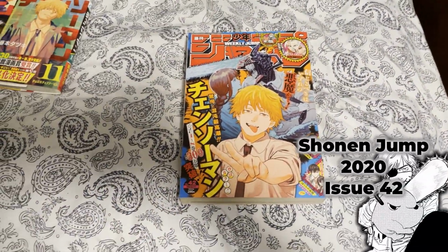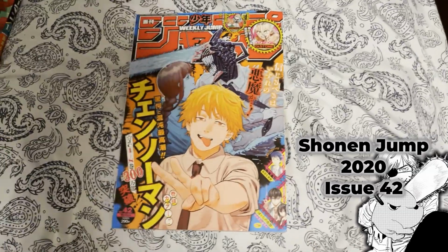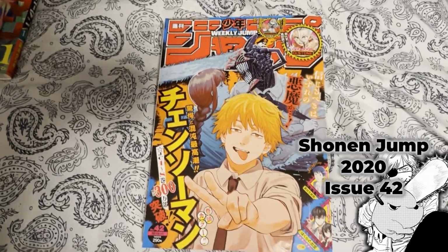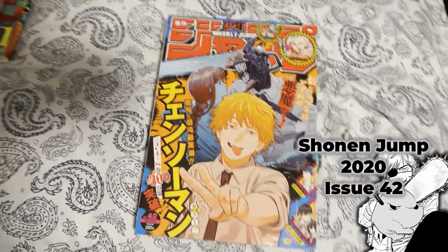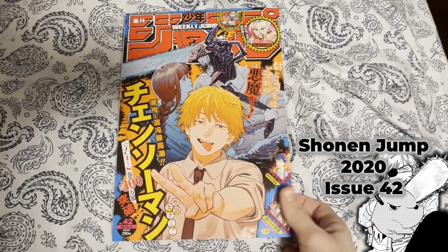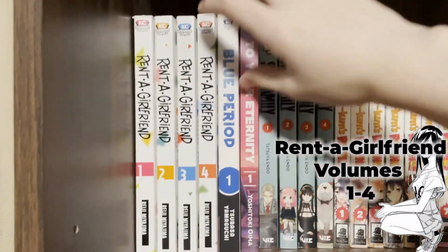So the next item I have is this issue of Weekly Shonen Jump. I got this because Chainsaw Man is never going back into Jump. It's only going to be online on the Jump Plus app. So this will probably be the last time it's ever on the cover of Shonen Jump. It also has a color spread. I actually won't show that because that's a pretty big spoiler for Chainsaw Man. But if you do want to look it up, you can. It's pretty nice. It's a nice collector item.